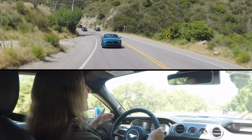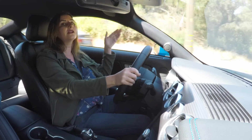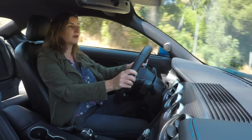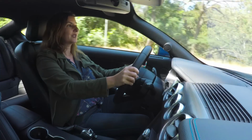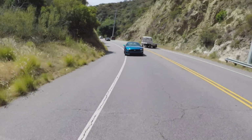Now, you can get a V8 Mustang for less than $41,000. In fact, you can get a V8 Mustang with a premium package so that you get the good interior stuff for less than $41,000. And that is what I would do if I was looking for that whole Mustang lifestyle.